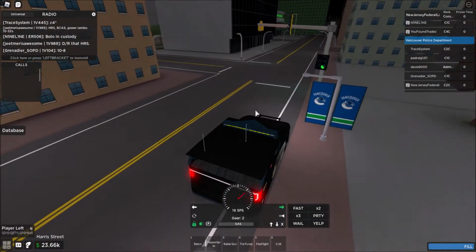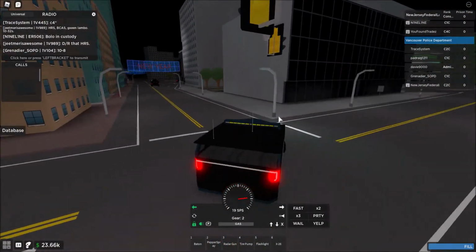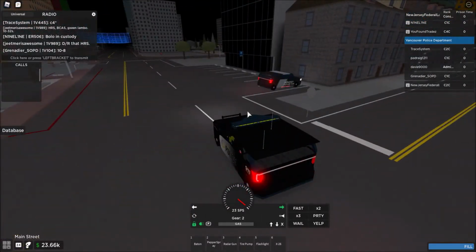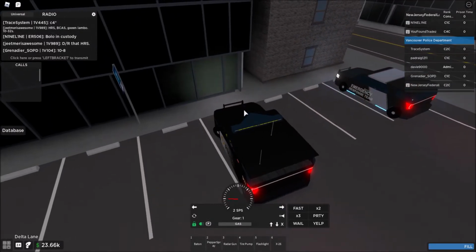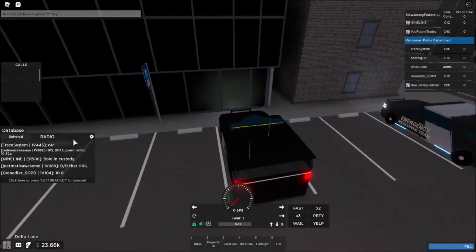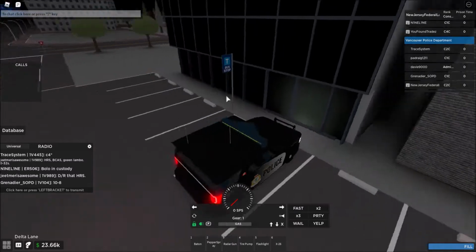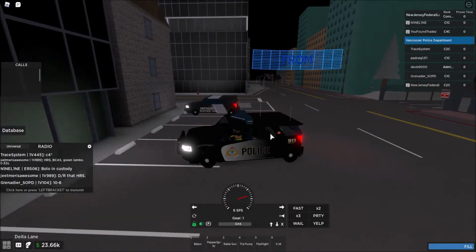They got the emergency response team responding to what seems to be a call of some sort. So what I'm gonna do is pull in here real quick so I can relocate the radio system over here, because I hate having it under the text bar. But anyways, we are gonna go ahead and get back out there.